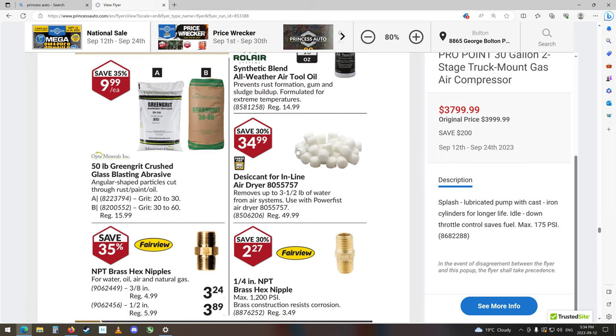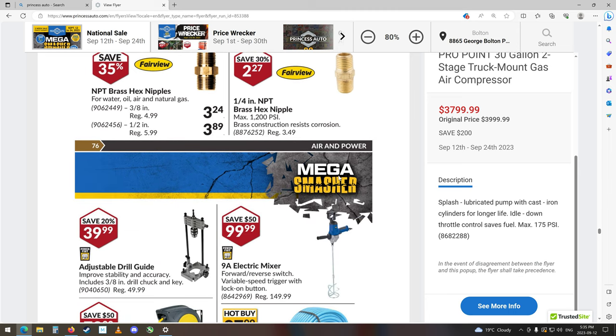Oh, they got this stuff on sale. I remember this stuff coming on sale. It was $25 on sale. Now it's kind of gone up a lot more. I think it was $34, $35 regular price. Oh man, it's gone up a bit. That's what you put in the air dryer system. Sandblasting stuff.